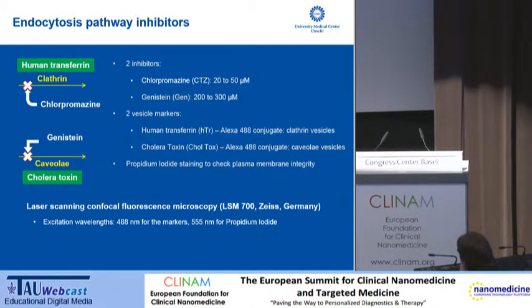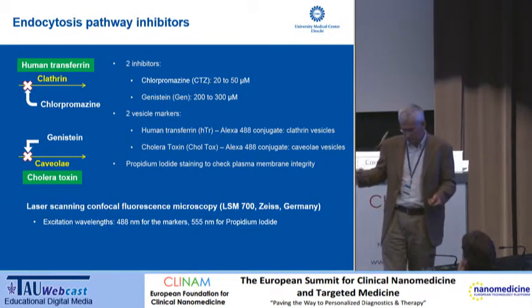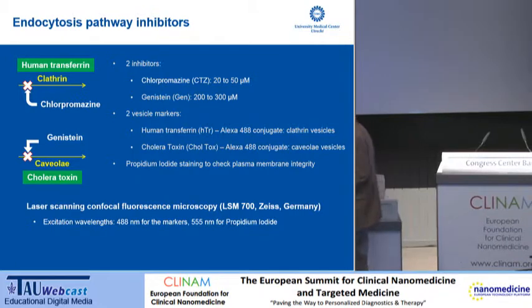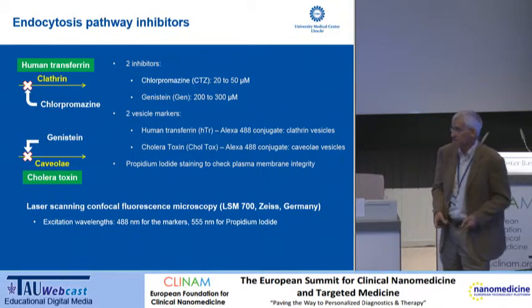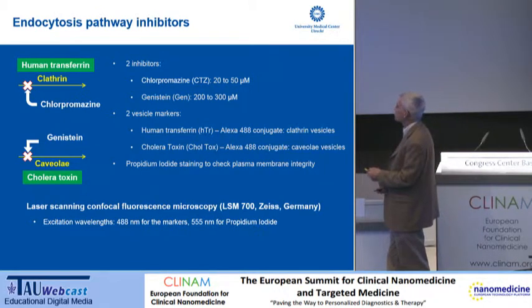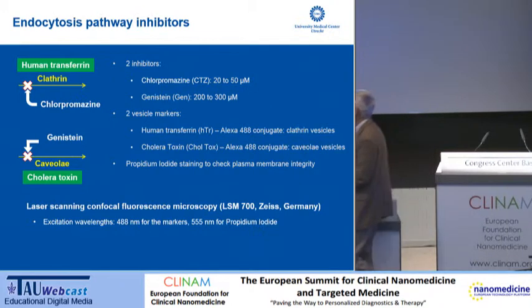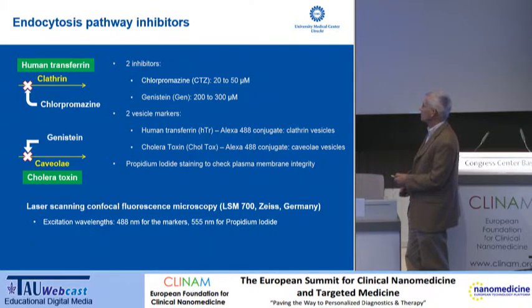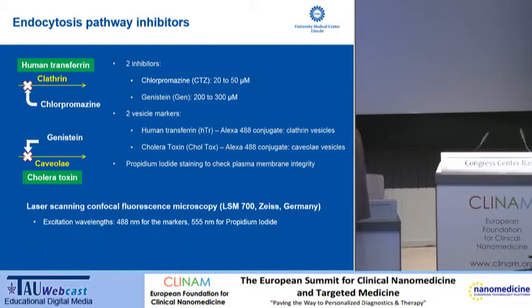Looking a bit more in detail at what the mechanisms are, you do the same procedure, but then you give different endocytosis pathway inhibitors, because there is the idea: are you really shooting holes in the membrane, or is this somehow related to endocytosis? And if it is endocytosis, is it clathrin or caveolae dependent? So you can use different compounds like chlorpromazine, which acts more on the clathrin pathway, and genistein, which acts on the caveolae. You use different methods to measure this with fluorescence, either cholera toxin or human transferrin. You can see some of the details here.